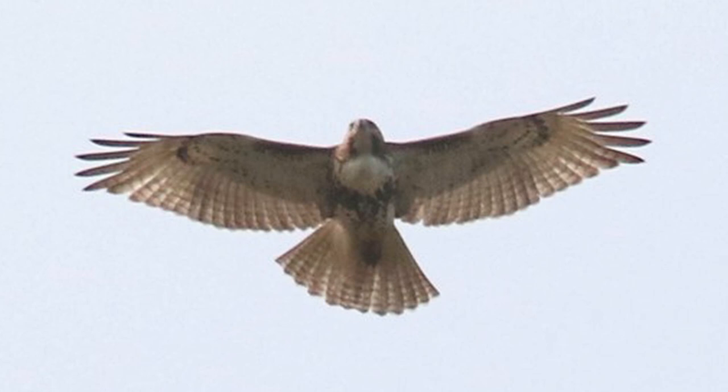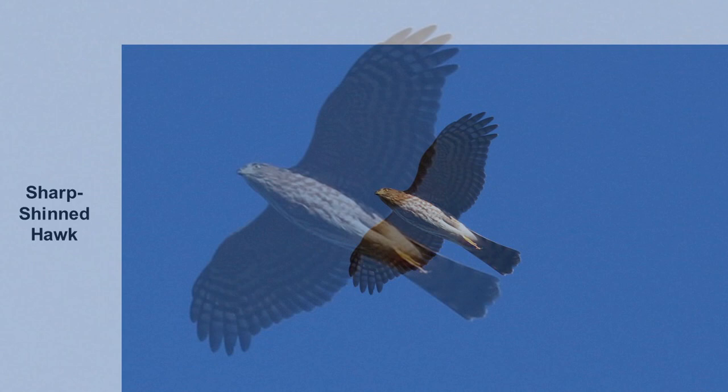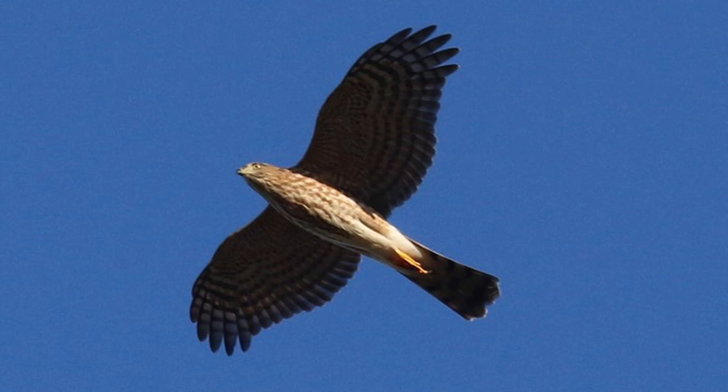This is a sharp-shinned hawk, which is pretty easily confused with the larger Cooper's hawk. A rule of thumb is that the sharpies are the size of a blue jay and the coops are the size of a crow. On the other hand, in both species, the females are larger, so a big female Sharpie can be almost the same size as a small male coop.